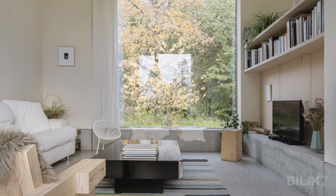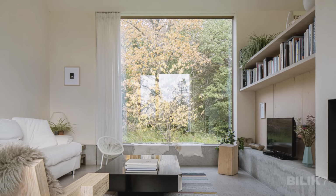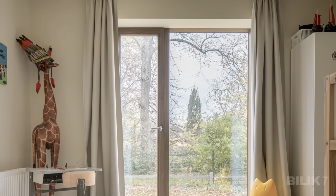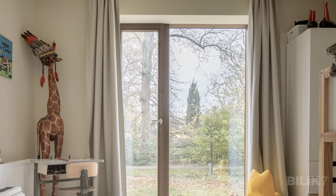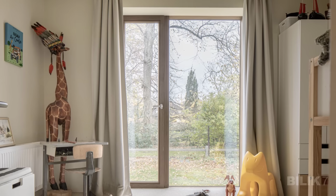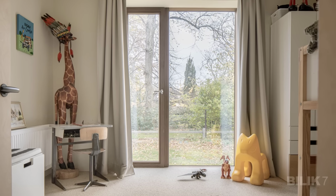Natural light plays a crucial role in shaping the home's ambiance. Large openings overlook the garden and surrounding green landscape, allowing the changing light throughout the day to become part of the spatial experience. The connection between the interior and exterior feels intimate, creating a calming atmosphere while strengthening the residents' connection to their surroundings.